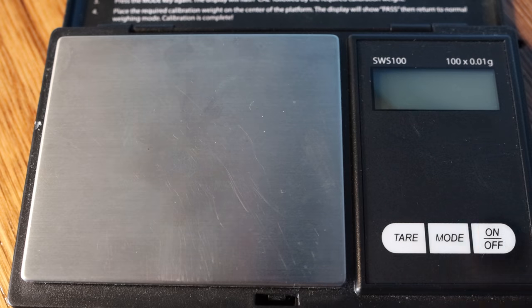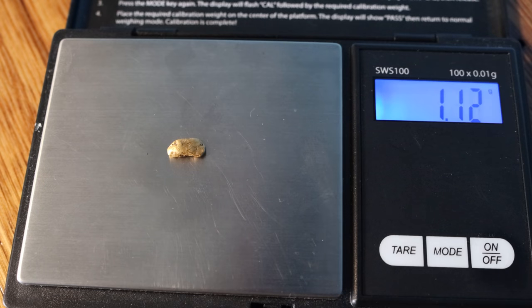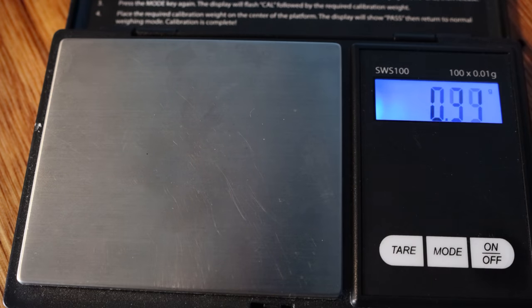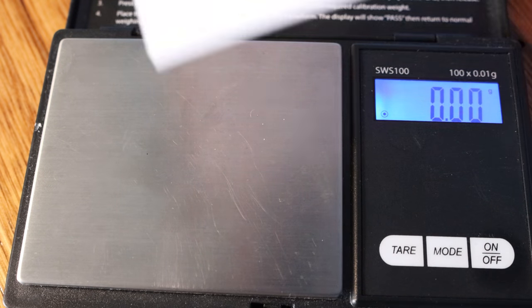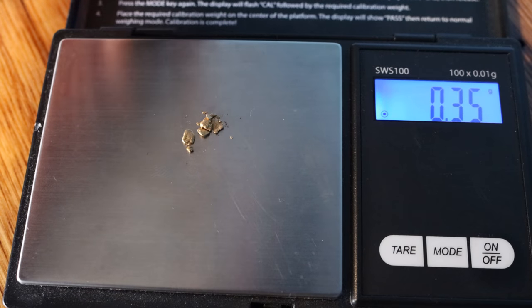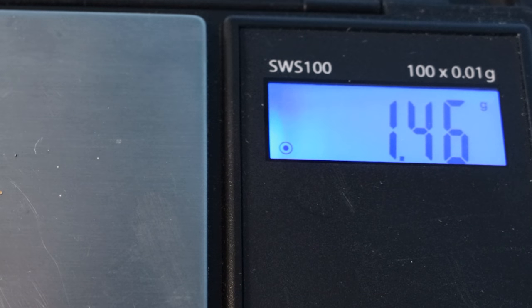Now for the weigh-in, starting with our piece number one. I'm gonna guess about a gram, our one little nugget there. 1.12 grams, not bad. Now for the rest of the micro dots. 0.35 grams, so all together is 1.46 grams. Sweet. So under 2 grams of gold isn't enough to survive on in today's world, but fortunately I don't look for gold for the income. I look for gold for the outcome.